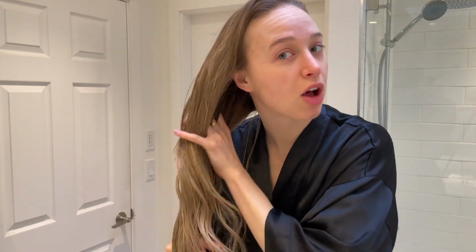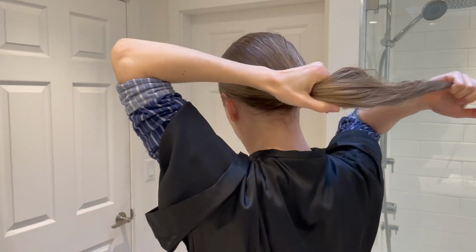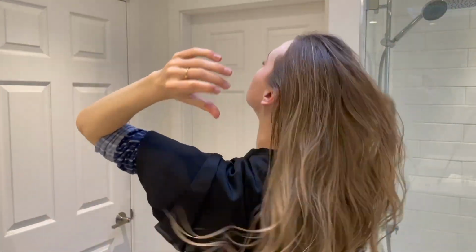So I just keep putting it on until everything's kind of coated. And then I'll put little bits closer to the root, not right up to the root. I don't put it right into the root because I find that it's hard to wash out and it always feels like there's a little bit left, which I don't want. I do this to keep the moisture in my hair. I can always notice a difference when I've put oil in my hair before I wash it, because when I dry it, it comes out so smooth and it feels really healthy.